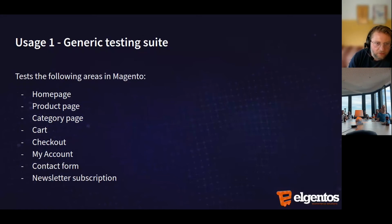So we have tests in the following areas: homepage, product page, category page, cart, checkout, my account, contact form, newsletter subscription. I think there have been added some more in the meantime, but these are the main areas we're testing.